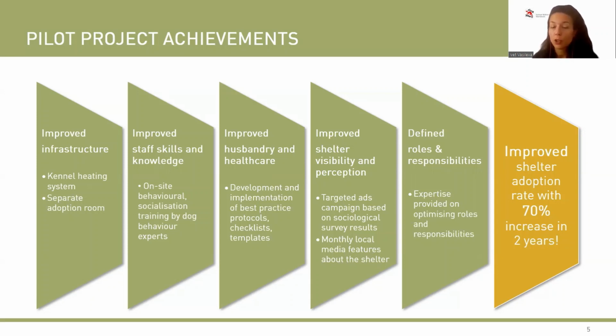We improved shelter staff skills and knowledge by providing on-site training, which focused on dog behavior, socialization, training, body language, and also starting by emphasizing the basic dog needs and basic animal welfare principles. The training was delivered by experts as well.